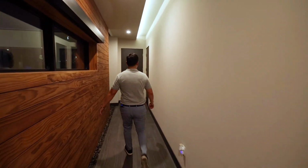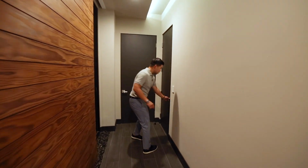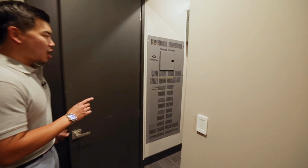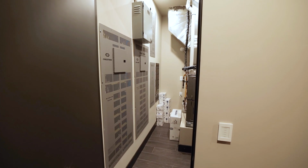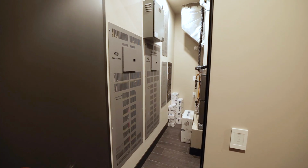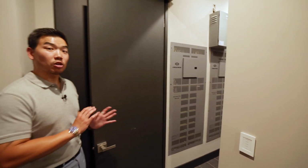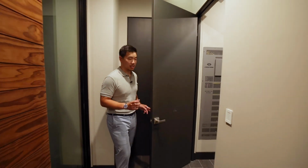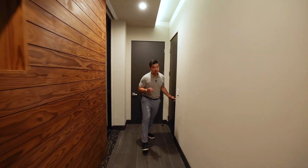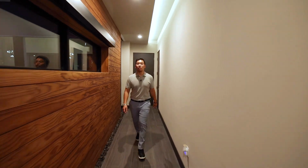By the way, I want to show you guys the data room that they have here. So this is what Jason was talking about. The entire house is being controlled in this closet, and all those boxes are the Crestron equipment that we mentioned, $80,000 worth, that is always there for you should you have any electronics or equipment needing replacement. You don't have to hunt that down. So thoughtful. Now let's get back to the primary bedroom.